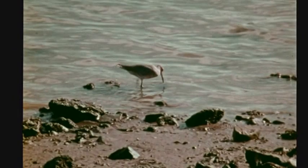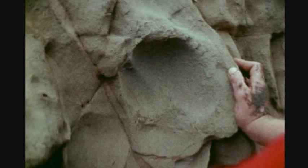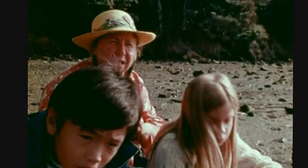Many years ago, their sand was all here and it was pressed together. Along came an earthquake, along came an uplift, and pushed the sand up and pressed it together. This is why we call it sandstone. Look over there on the shore.